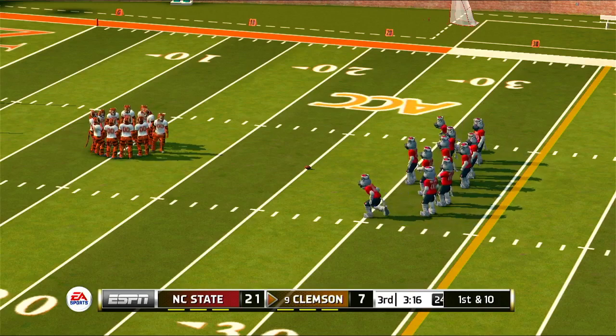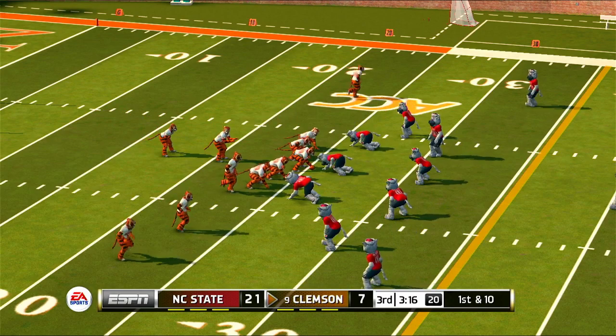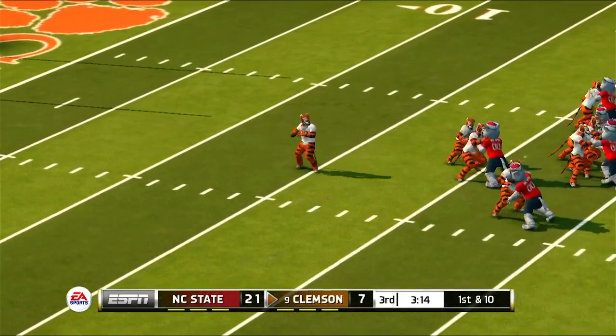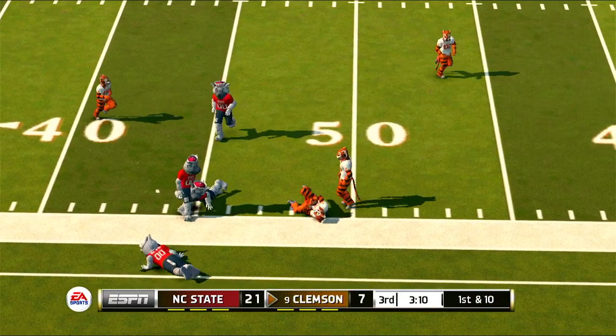An interception cut this offense's last drive short, so I think they're going to be looking for a little more success right here. One general rule in any game is to hold on to the ball. If you're in the negative in the turnover department, your chances of winning decrease exponentially.